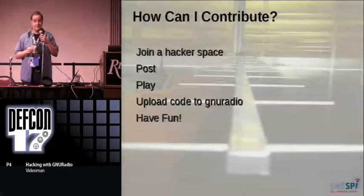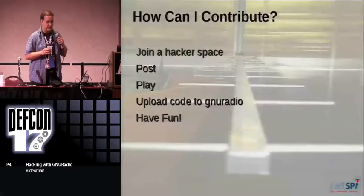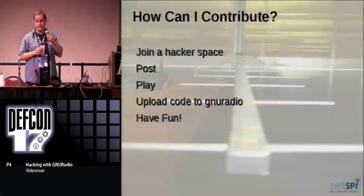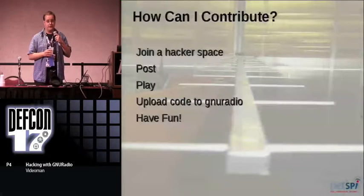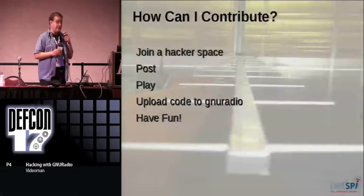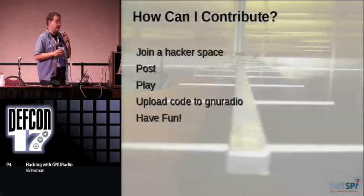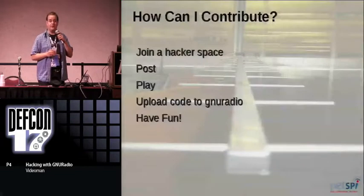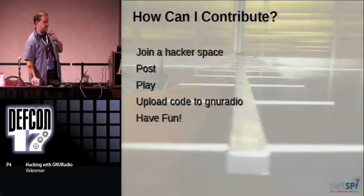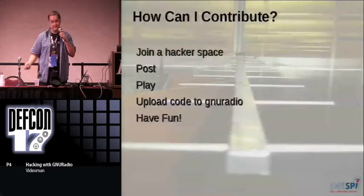The other thing is post. If you make code, post the code back to the archive. I think that's the biggest thing, the contributors from the community that make this software good. I want to see more people playing with it, so that it'll drive some of the hardware costs down. I think the hardware for the USRP is very expensive, in my opinion. I think it should be a sub $500 product, and then we might see more people playing with it and doing cool things. And then, of course, have fun with it. Because if you don't have fun with it, what's the point?